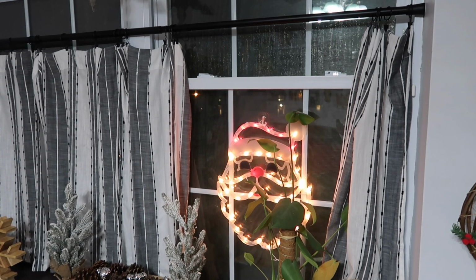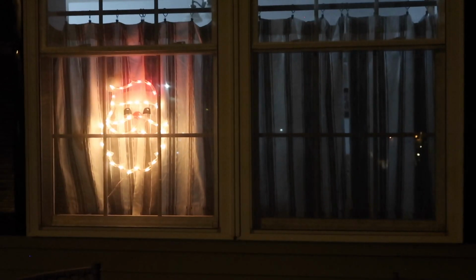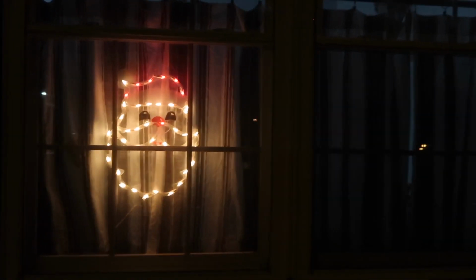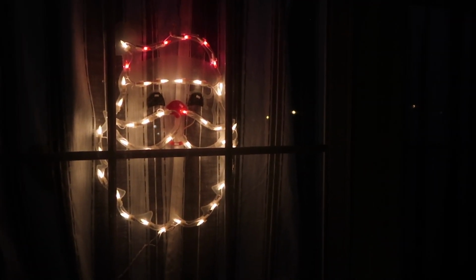If you can hear, I already set up like the light timer, so if you hear that going in the background, then I will show you what he looks like when he's lit up. Okay, this is what he looks like from inside. Obviously I had to draw the curtains just so I can get him up there, and then I'll pop you guys outside real fast and show you what he looks like from outside the window. Okay, this is what he looks like from outside. I had to turn off my automatic floodlight basically so you could see him, but love him. He's totally cute, especially for under $5.